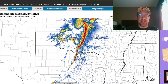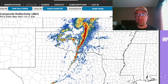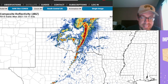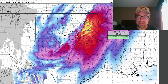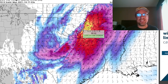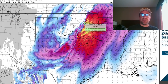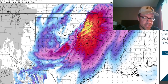3-kilometer NAM still showing that tail end supercell going way down to the south near the Del Rio area. Always seems to happen during these big outbreaks like this. But the low-level jet continues to crank. This is at 10 p.m. Your convective line is just to the east of the I-35 corridor. Your low-level jet is pushing 70 knots here, 65 to 70 knots. So this is what a bowling ball does when it ejects from the Four Corners area. Excites a big-time, strong, low-level jet there just off to its east.